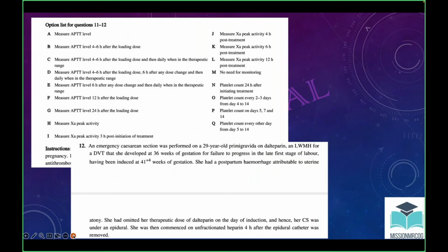Okay, so cesarean section was performed. Patient is on dalteparin. She developed DVT at 36 weeks, and she was induced at 41 plus 4 weeks. She has a PPH because of the uterine atony. Her dose of dalteparin was omitted. Her cesarean section was done under epidural. She was commenced on heparin again, 4 hours after epidural catheter removal. So what monitoring is to be done?